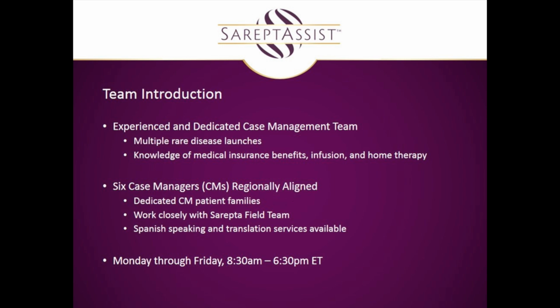Every member of the team has past experience with a rare disease launch. And why that's important is, even though these different diseases, clinically they're different, they have many similar traits to eteplirsen in that they're infused drugs, they're covered, from your medical card potentially versus a pharmacy.